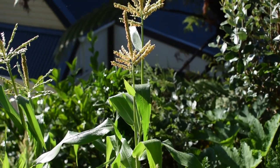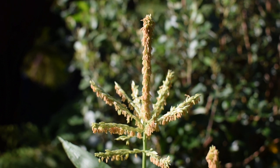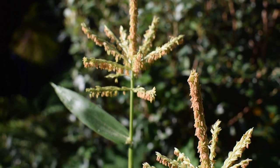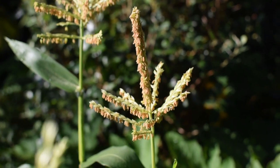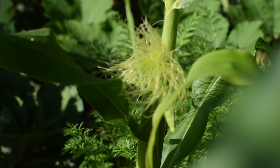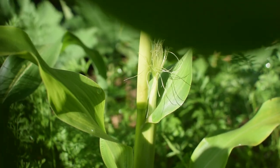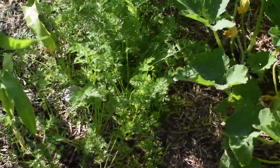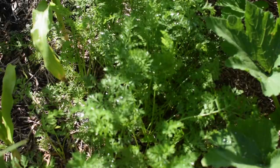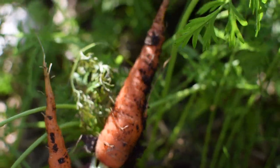And when you're planting different varieties of corn, you just have to be careful about cross-pollination, because if the two different varieties are flowering at the same time, they will cross-pollinate and you'll have different kinds of corn kernels growing in your cobs. Here are some carrots, I've recently sown some more carrots to do some regrowing over summer so that we can harvest them during autumn and winter.